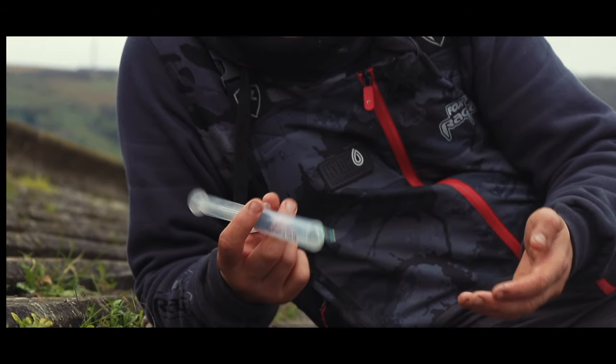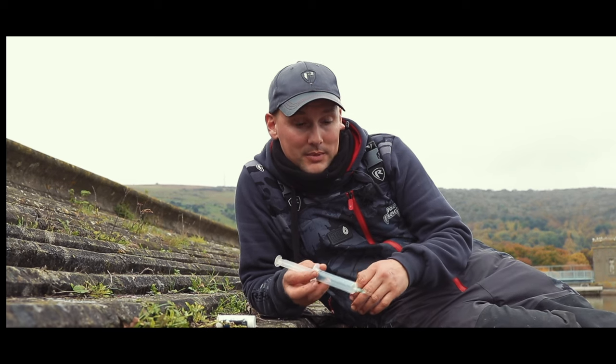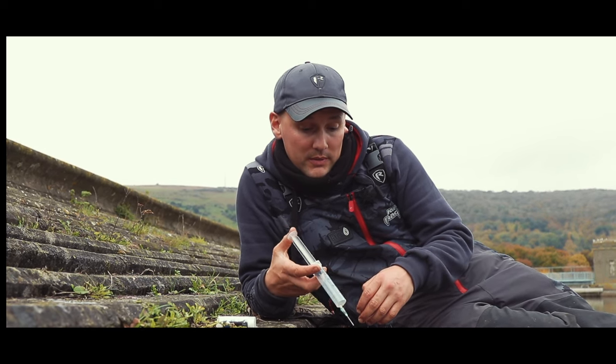If you were to accidentally get this into your hand, you can get air going into your bloodstream, which can be absolutely fatal if it gets into the wrong organ. So you need to be very careful.